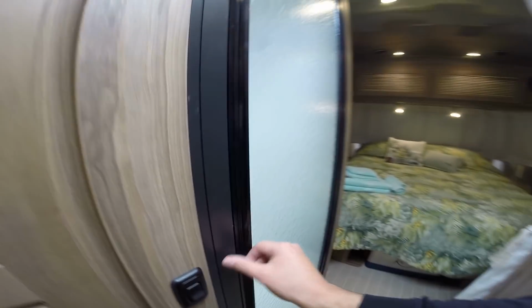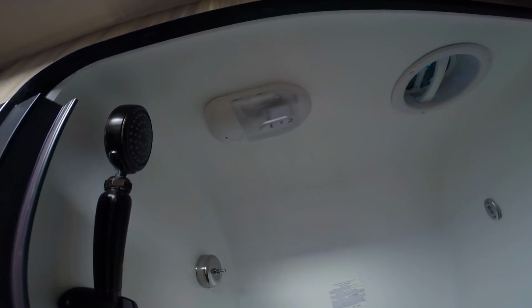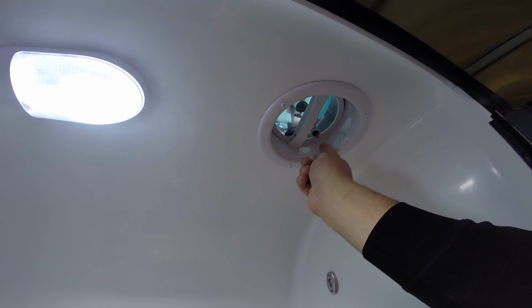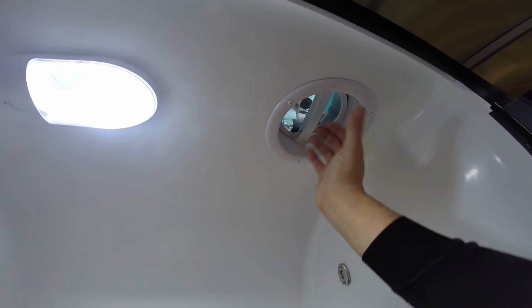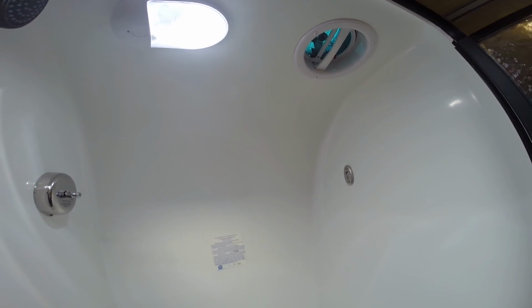The shower door, glass door, magnetic strip here, keeps the door shut. There's a heavy-duty splash guard on the bottom of the door that prevents water from splashing into the hallway. And there's a travel latch too. LED light inside. Bathroom fan, just push up, push the button. That exhausts air out. When you're done, push up, push the button off. Now you gotta pull it down. You gotta make sure that's down before you tow because you could get water in there.